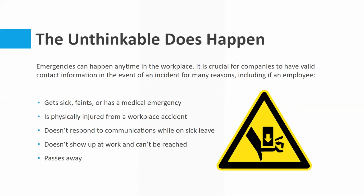If someone doesn't respond to communications while they're on sick leave, let's say Martha is away on sick leave right now and we haven't been able to reach her, we don't know how she's doing or when she could possibly return to work. If an employee doesn't show up to work and cannot be reached, we don't know if Steve overslept today or if something seriously happened. If we had proper emergency contact information, we could maybe contact his wife, his parents, or a long lost relative. We don't know. If we don't have that information, it becomes that much more difficult. There are also instances, in extremes I should say, where an employee passes away, and we need to figure out who to contact in order to sort out the final paperwork and paycheck.